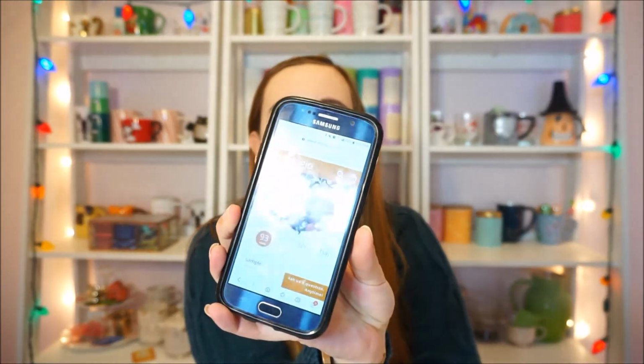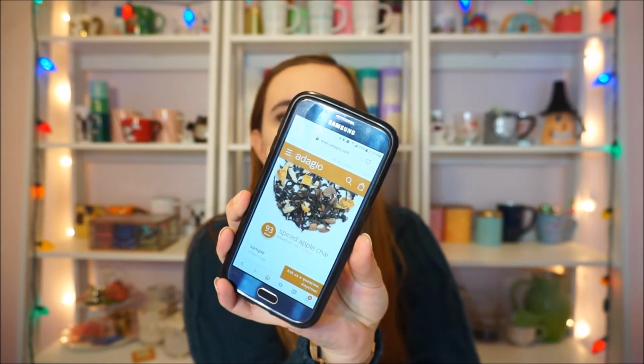So let's go on Adagio's website and see if we can get a little bit more information about this tea. In person, it looks about the same. Some of the colors are a little brighter, but I've come to kind of expect that now and again for all different tea companies. Usually they make the pictures look a little more enhanced, and it does look like there's some bigger pieces in the picture. But that's okay, it's pretty much on par.